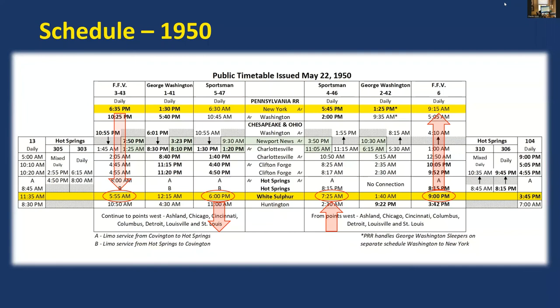So this would have been the schedule for the three trains, each direction. And then on the outside edge, those are the two locals. So you had a train arrive at 5:55 a.m., 12:15 a.m., 6 p.m., 7:25 a.m., 1:40 a.m., 9 p.m., then the two locals, 8:30 p.m. and 7 a.m. And then the specials would travel sometimes as a second section of one of these trains. Sometimes they would be on their own schedule.